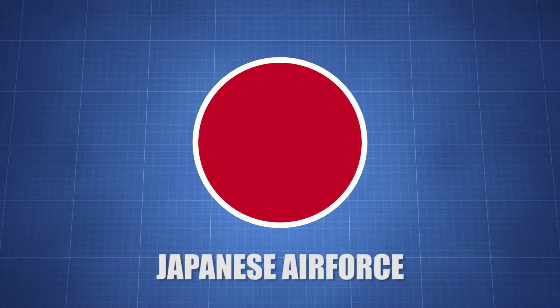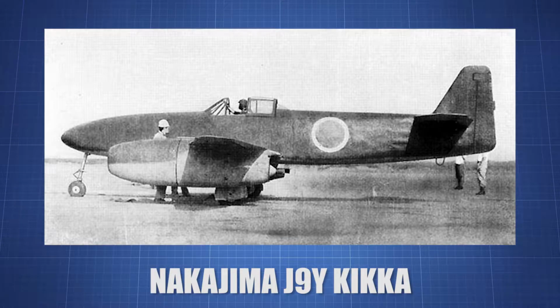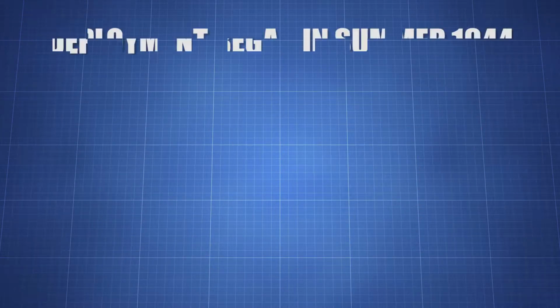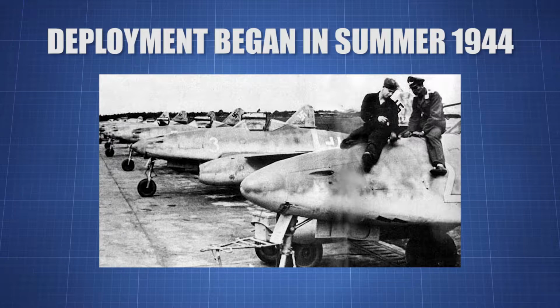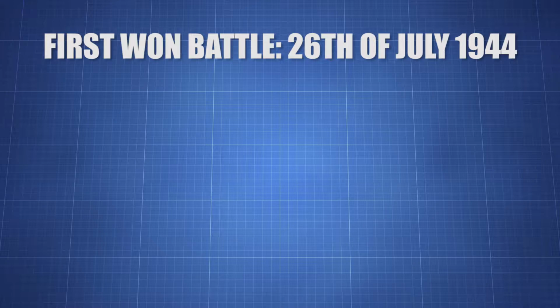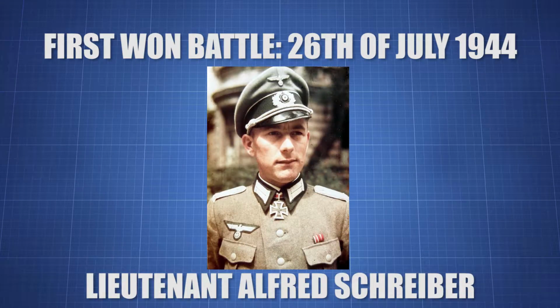There are some reports of the Me 262 being in Japan because the Japanese wanted to make a fighter jet. They made the Nakajima J9Y Kikka and the Nakajima Ki-201. The deployment of the Me 262 began in the summer of 1944. Most battles were not that good. Not that the plane was bad, but the Allies just had more firepower. The first battle with the Me 262 was on the 26th of July 1944 under the lead of Lieutenant Alfred Schreiber, when the first hunting bombers over France got used.